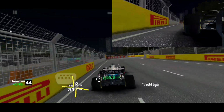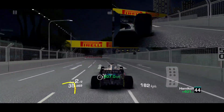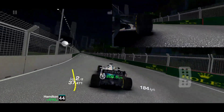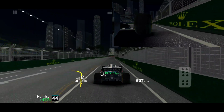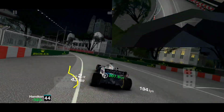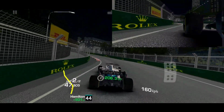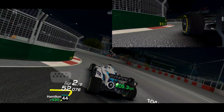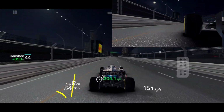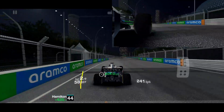Alright, so quick, another sharp right-hander. That one you have to be careful. As you notice, I was skidding out just a little bit upon exiting. So yeah, that corner is a bit trickier. And then we got the combination here onto the bridge. Once again, followed by that hairpin. There we go. Leads into this long bridge.